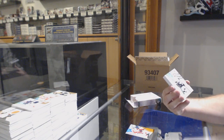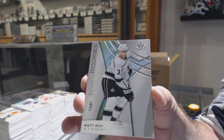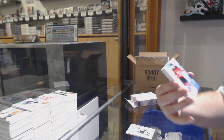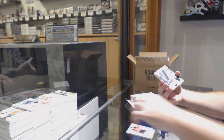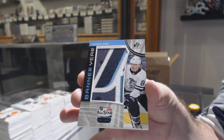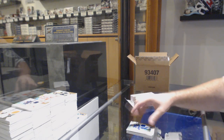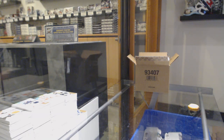Numbered /81, authentic rookie, Matt Vogel. Numbered /81, Matt Vogel. We've got a base rookie auto, Brandon Gignac. Banner Year All-Star, Patrick Kane. Showcase Standout of Pierre-Luc Dubois and Zach Werenski to $5.99. Red Wings or Rangers, have they been?